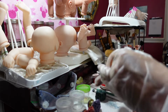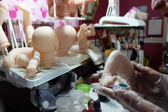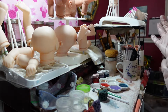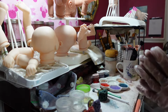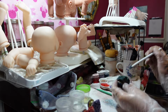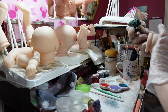Okay, so there's that leg, and then plus when you do the layers and stuff, when you put the layers on, it does lighten stuff up even still. This baby has only one starting layer of paint on before I'm doing this. So other than the eyebrows, this is only the second layer for this baby. So it's got quite a few more layers to go. Come here, leg.